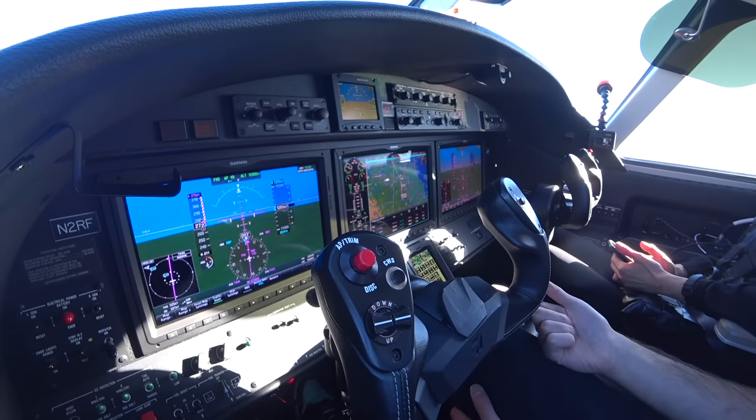Just love that. Number 2 Romeo Foxtrot, contact New York approach 120.8, good day. 120.8, Citation 2 Romeo Foxtrot. Have a great day, thank you. Alright, 120.8, here we go.